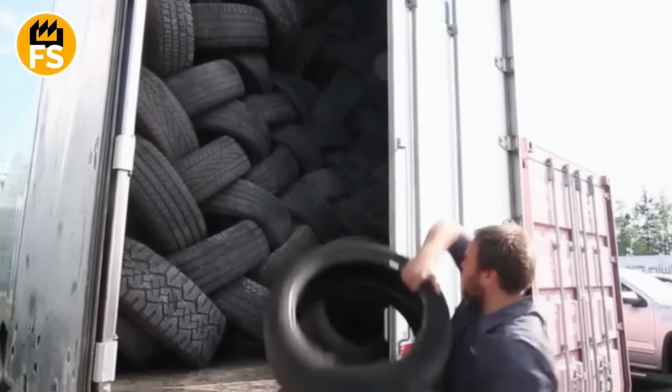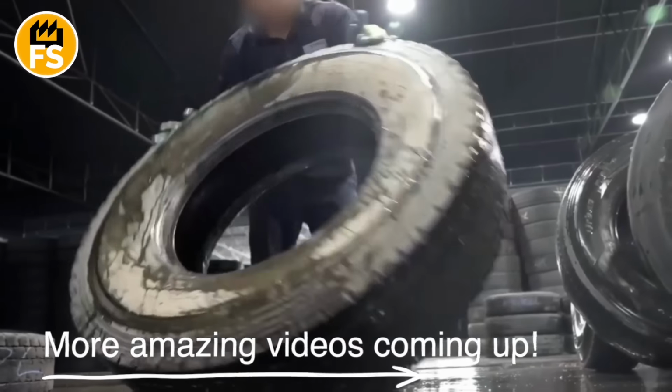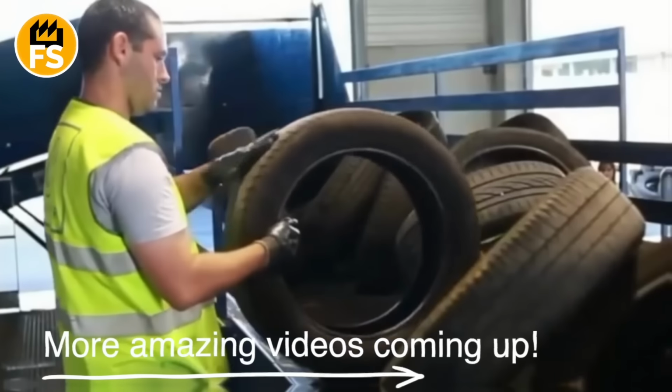Some tires might be covered with a layer of dirt, grease, asphalt residue, or debris accumulated during use or storage. These contaminants are undesirable because they can damage equipment or degrade the quality of the final rubber crumb. That's why excessively dirty tires get rejected or sent for preliminary cleaning.